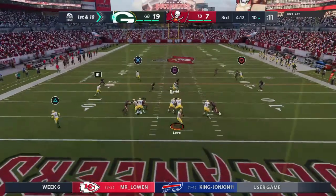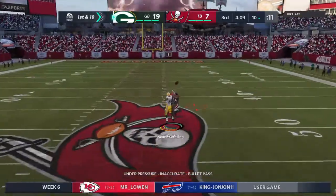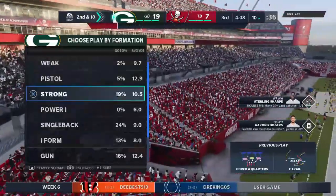Love now to pass on first down. He's going to fire one deep over the middle. And that will be incomplete. Would have been a big hitter if they had connected.